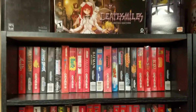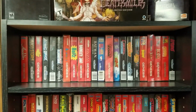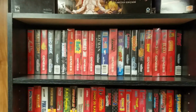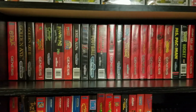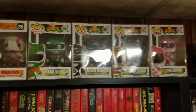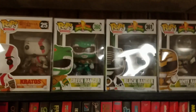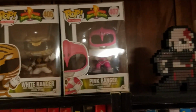Then moving down, we got the start of my Genesis games, so we put the complete in box games first, and this shelf actually goes with the one next to it. So I go across one, all the way to the next one. Then above that real quick, I've got some Funko Pops, my Kratos, and then Power Rangers. We got the Green Ranger, black, white, and pink. Eventually I do need to get more of those.